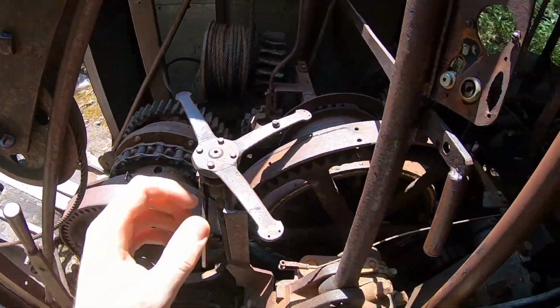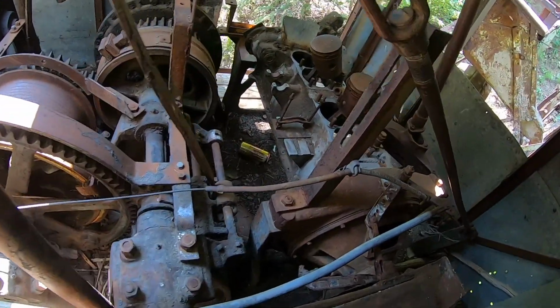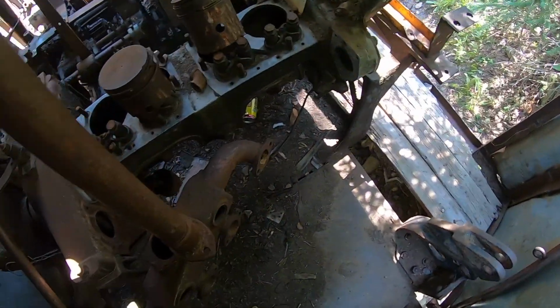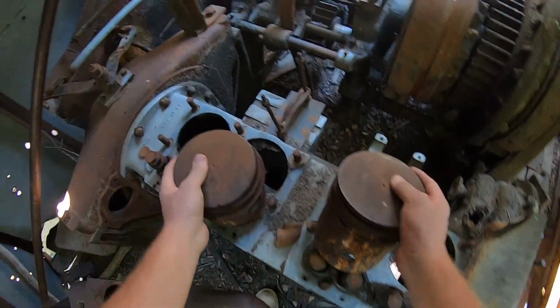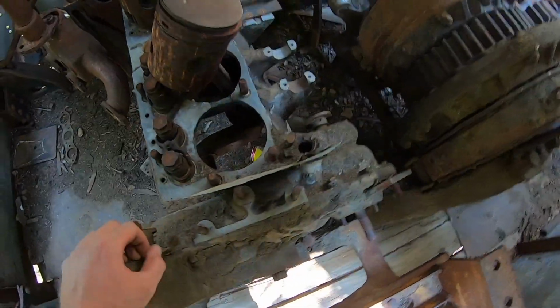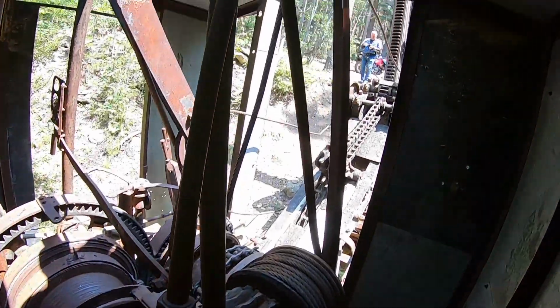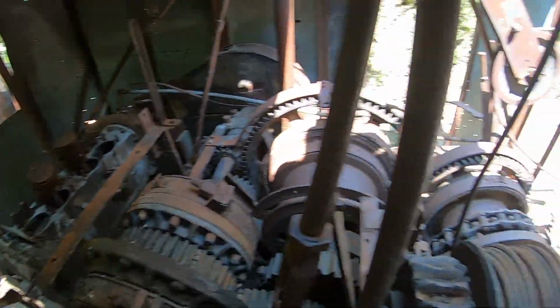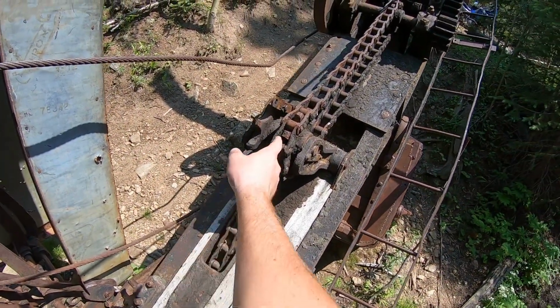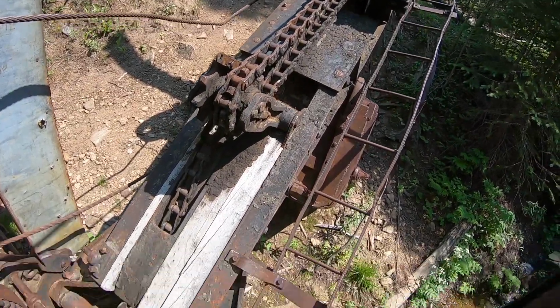Here are your controls. Pistons are still in this thing. Well, at least two of them. We have a twisted iced tea down here. Empty. Shucks. Look at this crazy chain running the gears on this thing.